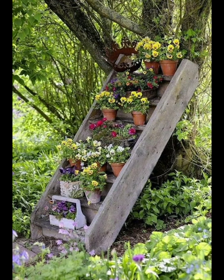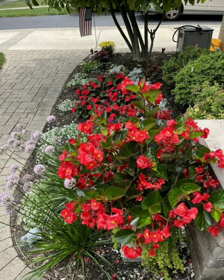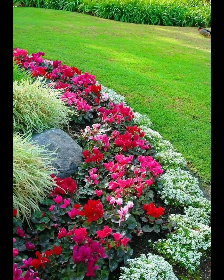Focal points: include eye-catching focal points like sculptures, water features, or unique plants. Color and texture.